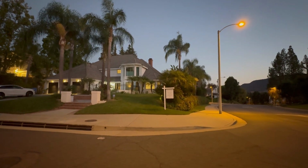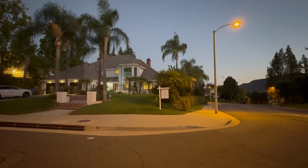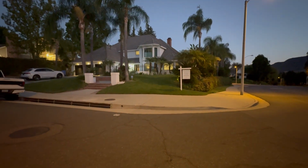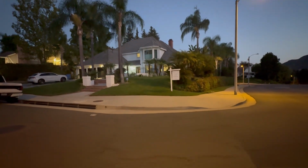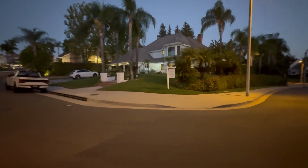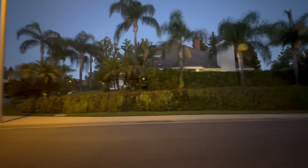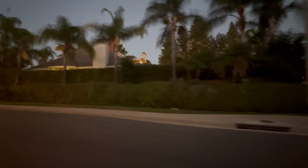So again, 3,499,900. Again, 6 bedroom, 6 bath, corner home, beautiful property with a pool, definitely been upgraded. Great architecture here in the estates here in Morrison Ranch, and that's the property for today.